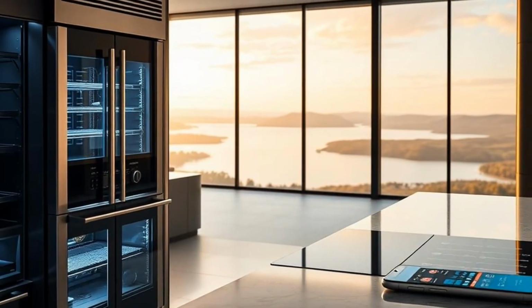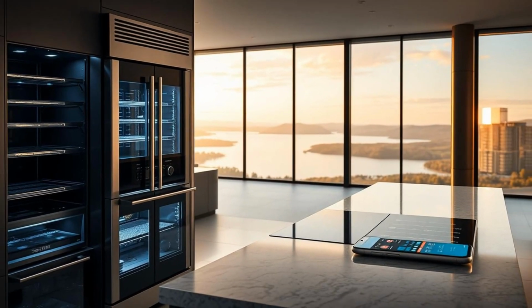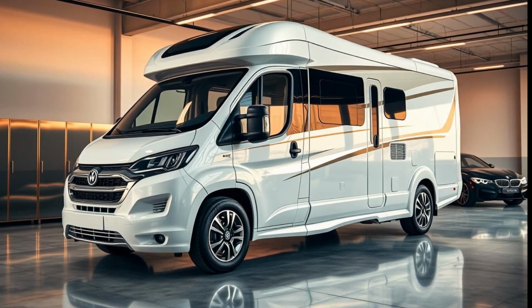The kitchen features a sub-zero fridge, a Gaggenau oven, and a smart induction cooktop that syncs with your phone. There's even a climate wine fridge built into the island counter. Oh, and did we mention the heated garage underneath? Because of course, there's room for your BMW convertible.